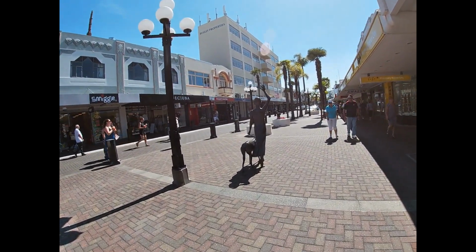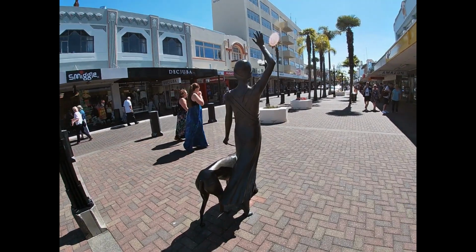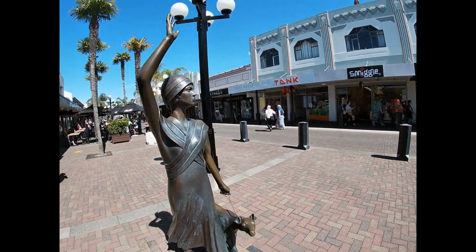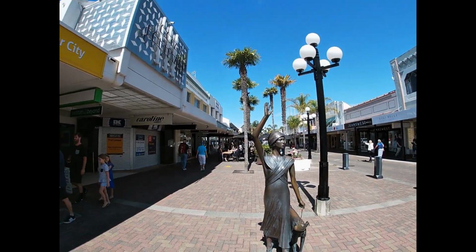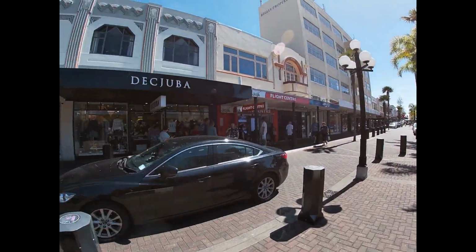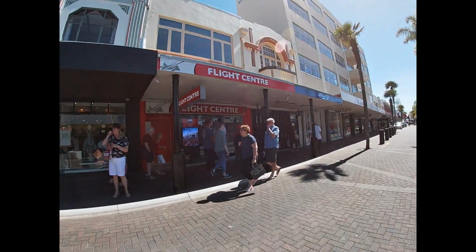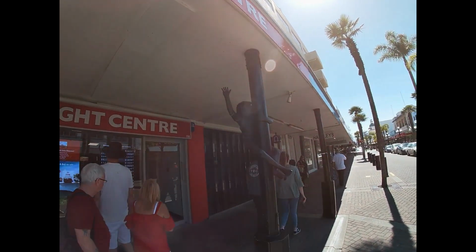And here's a lovely little bronze statue, put up about 4 or 5 years ago, I think, of a lady in Art Deco dress with her greyhound. And as you can see, she's waving. This little guy up on the lamppost.